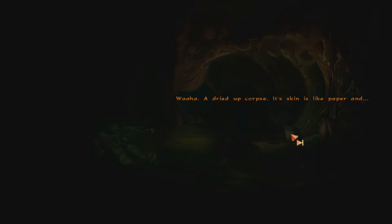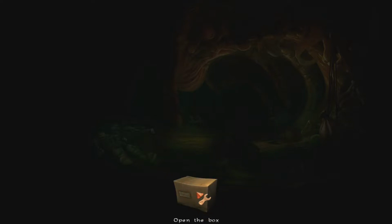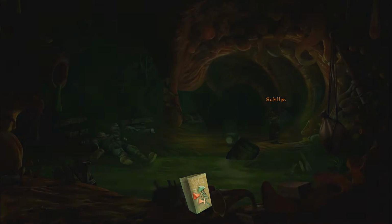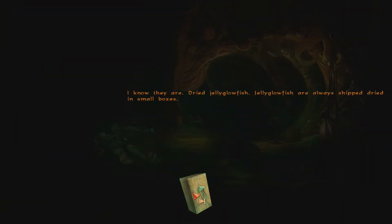Wow! A dried up corpse. Its skin is like paper and it's a box. Got it! The box is full of little packages. And the packages are full of dried square things. Feels like cubes of dried grass. It smells a bit like it did in Sea Stone, like sea ocean. It's so familiar. I know what they are. Dried jelly glowfish. Jelly glowfish are always shipped dried in small boxes.